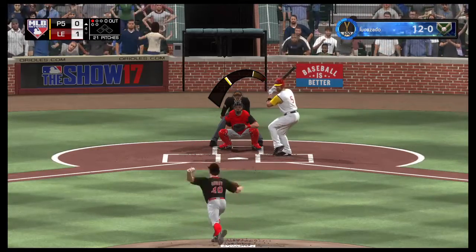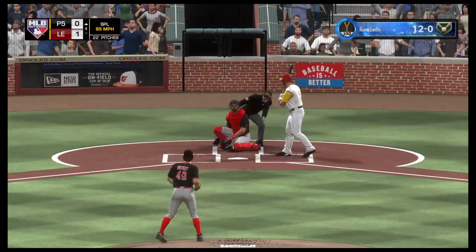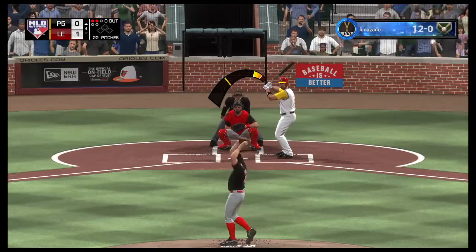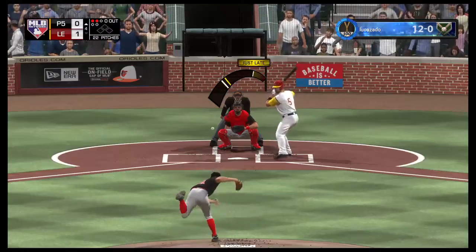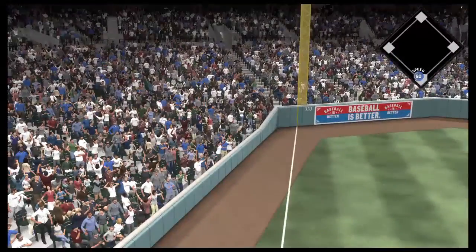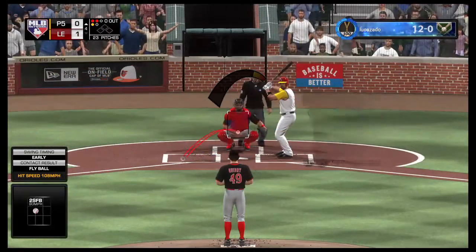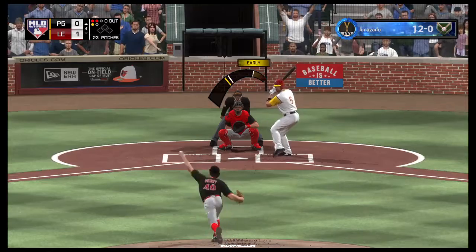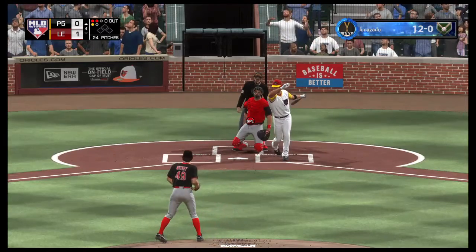There's not a lot you can do with that slider breaking down, and unless you can catch it way out front and hook it down the line, you see a lot of swinging misses on those. While not a great spot to be in right now, 2-0 to a great hitter like this, this is when you really have to pay attention as a pitcher. And if you have good off-speed stuff, this might be the time to start mixing in your off-speed stuff.